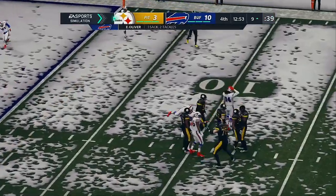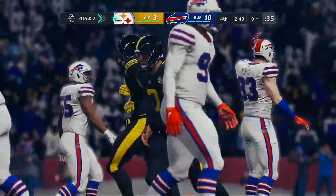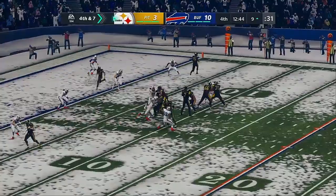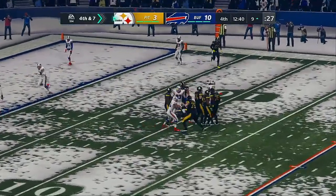And they're going to get to him, a sack. Sack back at the 9-yard line. Ed Oliver, that time, the one to get in there and bring him down. You know, on these types of plays, we're always looking to assess blame. Okay, where did it break down? Sometimes it's just a great play.